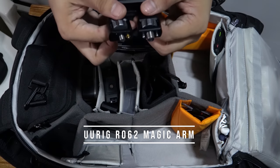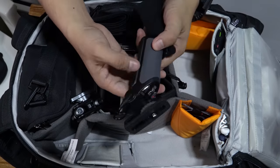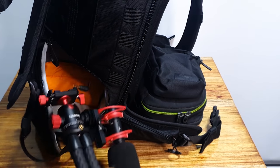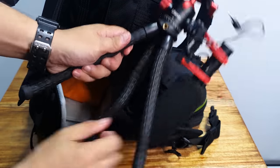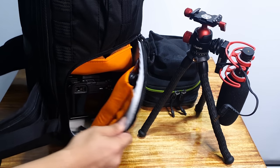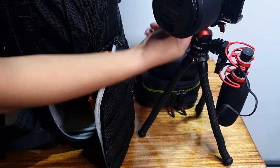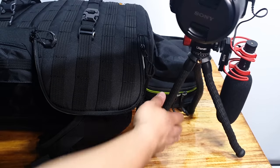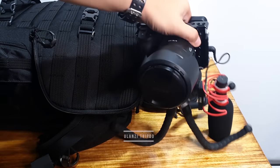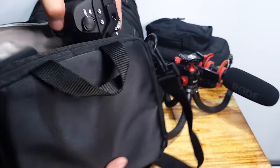The U-Rig Magic Arm. Your extra tripod. With this setup, you can start vlogging within a minute. This Ulanzi tripod is a cheaper alternative than the famous Kobe tripod. You can place your camera at the top quick access of your bag, or place it on a smaller bag.